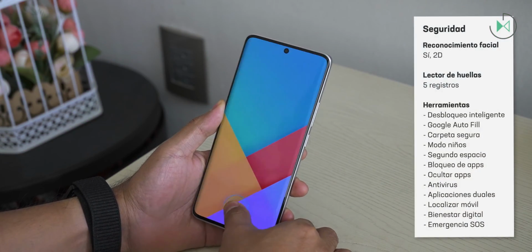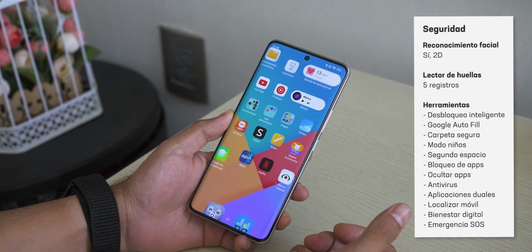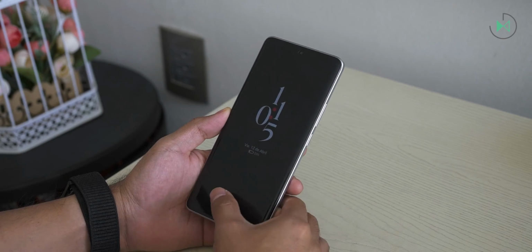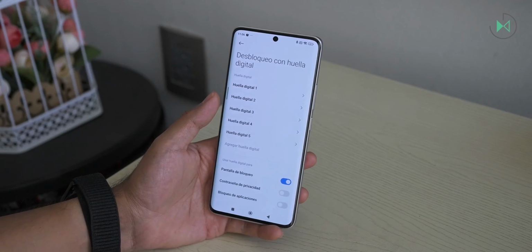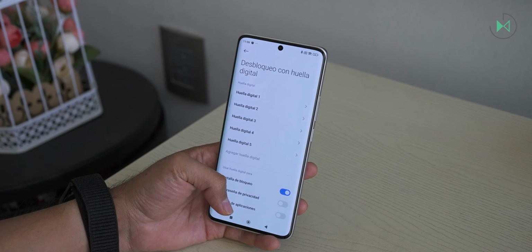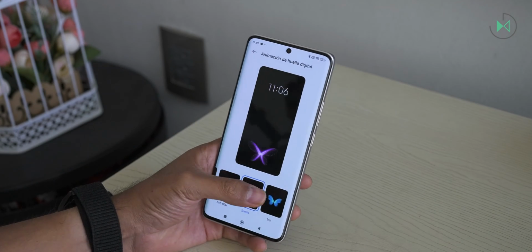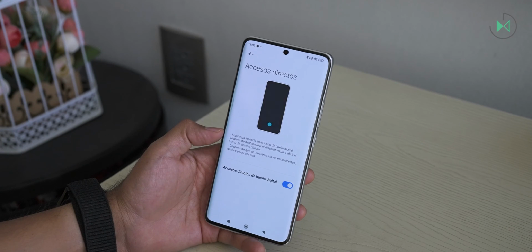Let's talk about security, and I'll mention to you that it has an optical fingerprint reader which, as you realize, works well. It's considerably fast, although not as fast as the readers that are outside the display, but I think the recognition is good, and in this case it allows you to create 5 records. So you have a very good variety, so you can register more people you trust. Also, you can change the animation of this unlock in case you want to have something more to your liking.